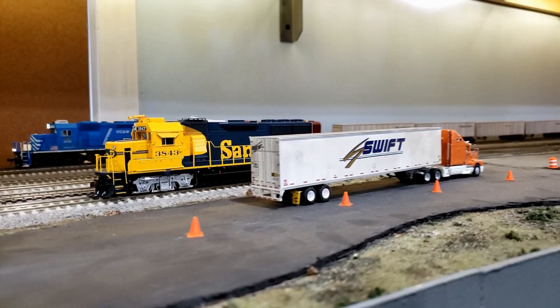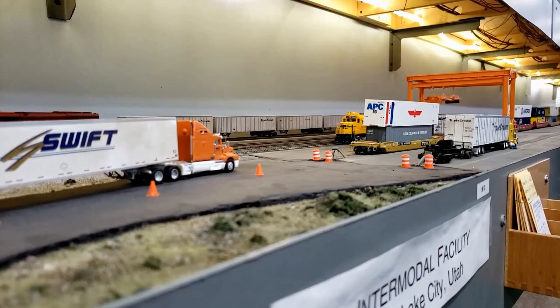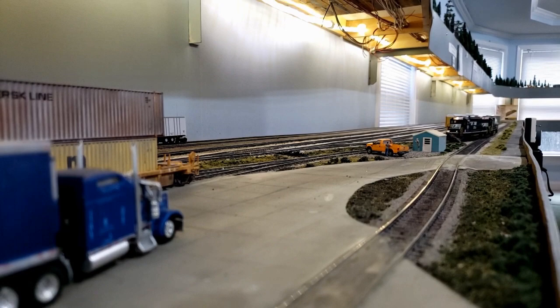As we head out of town, we spot an ex-Santa Fe Geep 60 performing some yard duties around the Salt Lake City yard. We also spot a pair of ex-Norfolk Southern, now UCMW, SD-40-3s arrive to pull intermodal cars from the intermodal tracks in Salt Lake City.